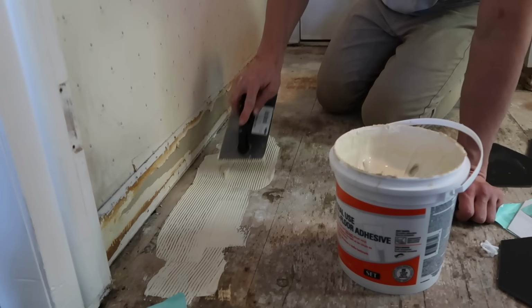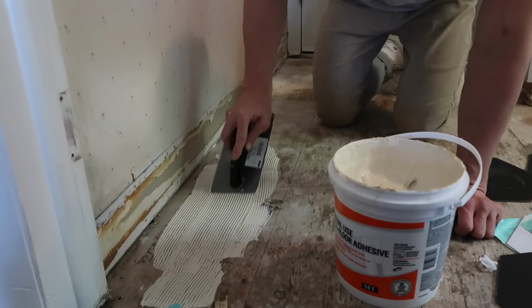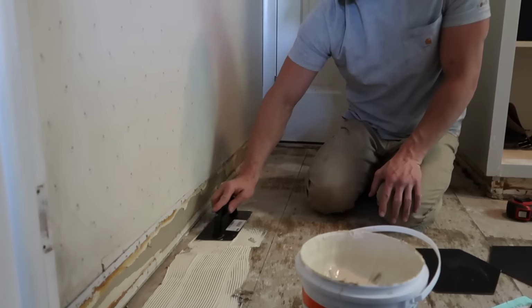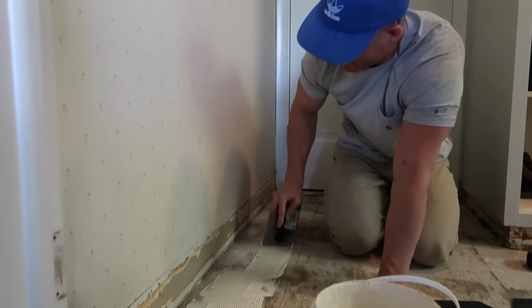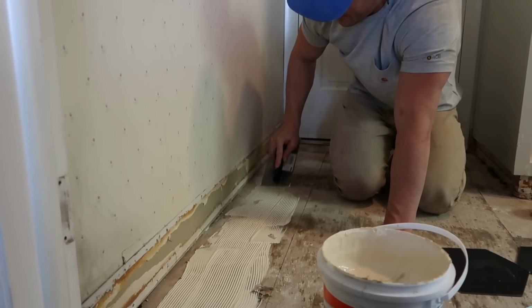In my last video we did in the bathroom, I individually glued each one. But since I'm going to grout in between these, I'm just going to do my whole line, and each line I'm going to go down and pre-glue it, because this glue takes a while to actually dry. You don't want to walk on this for a full 24 hours after you set it.